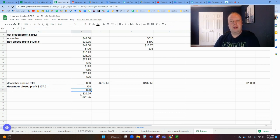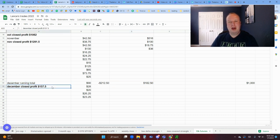These are all the closed low delta strangles I had. I did have to close an ES part of the delta strangle on the call side when the market shot up. But in the end, I did take in another $182 in a covered strangle, and the net close profit was $157.50. So not quite the 2% I wanted that month. Not the end of the world either. When you look at the last 3 months, I'm definitely very impressed with the gains that we've had.